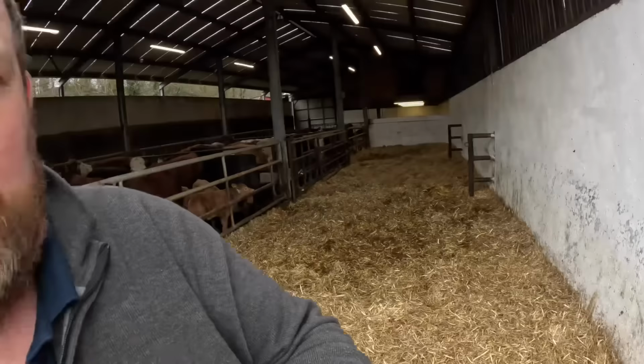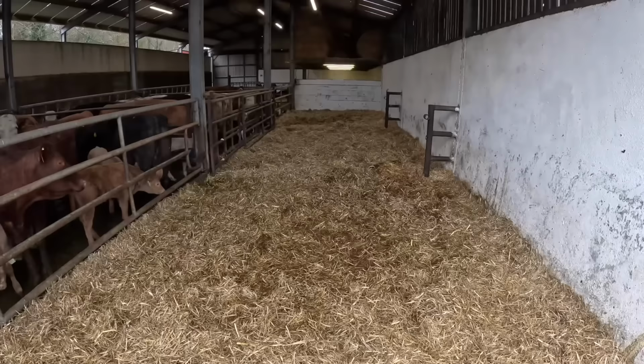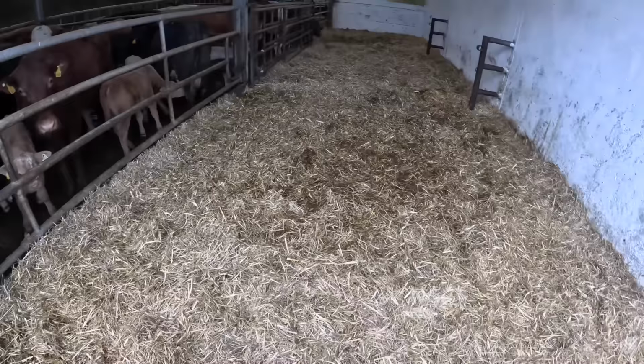So today's video, a few different things going on in it. Starting off with, we're going to clear out this shed. It is the calving shed, the creep area in the back of it. Dung levels are just starting to get pretty high, and the gates are catching them when you're trying to open or close them. Along with the fact that it has gotten a little bit squelchy on the foot when you're walking on it. So yeah, we're just going to clear it out.